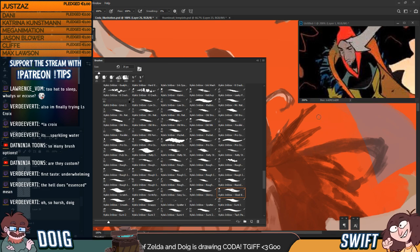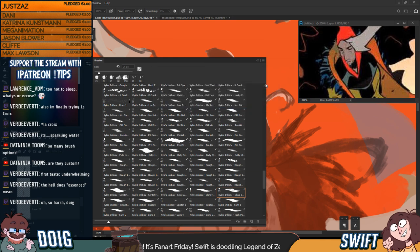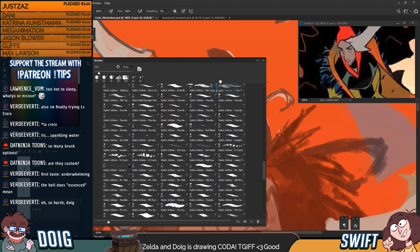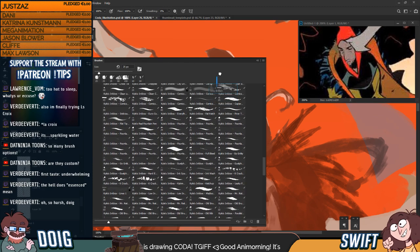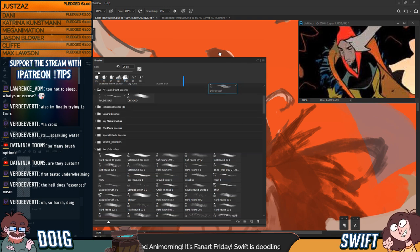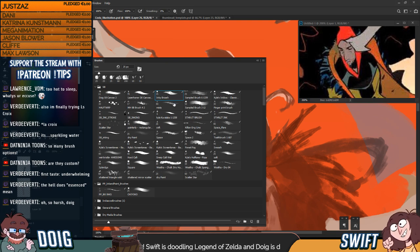Cool. Go away, go away. Make this my new inky brush. Cool. Don't want to include color because that sucks. Inky brush. You're coming with me, Inky brush. You're going up to the top. Come on. Zoom, zoom, zoom. Yeah, you're gonna go here. Inky brush. Welcome to Doig's brushes.